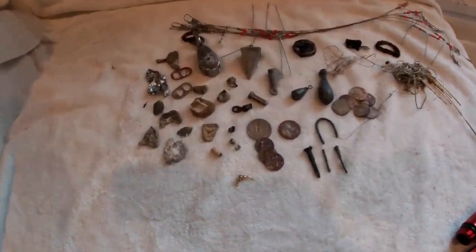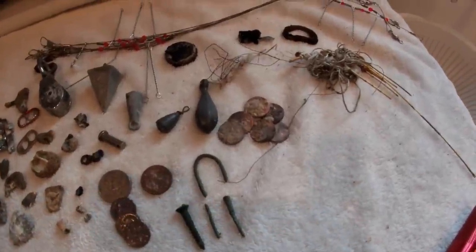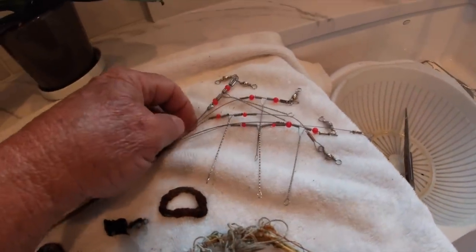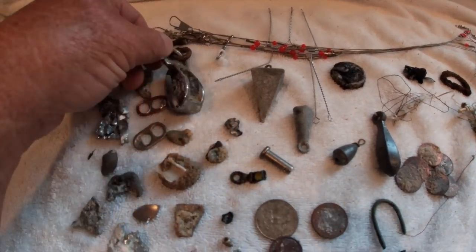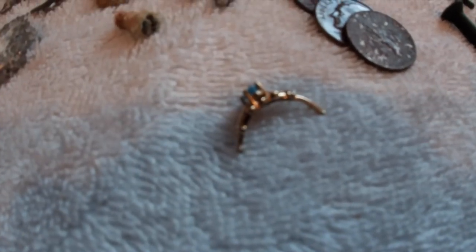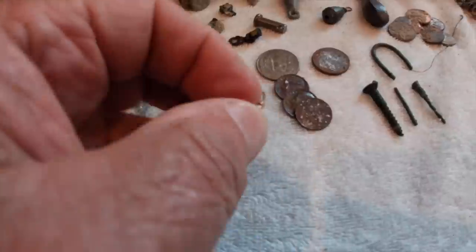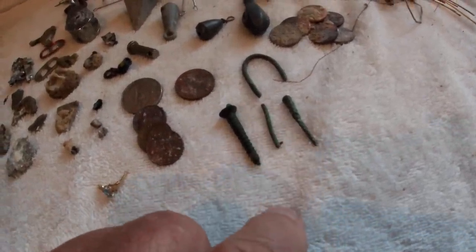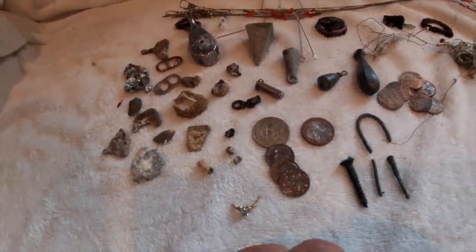Well, here's a roundup. 1 quarter, 3 dimes, 1 nickel. I don't know, it's about 7 or 8 pennies. 1 bottle cap. A bunch of fishing rigs. 1 gray matter, 2 gray matters, 3 gray matters, 4 gray matters. No marks. Must be 24K then. Screw, a nail, and I don't know, a piece of wire or something. Stainless steel pin from a Hobie Cat or similar. That's it.